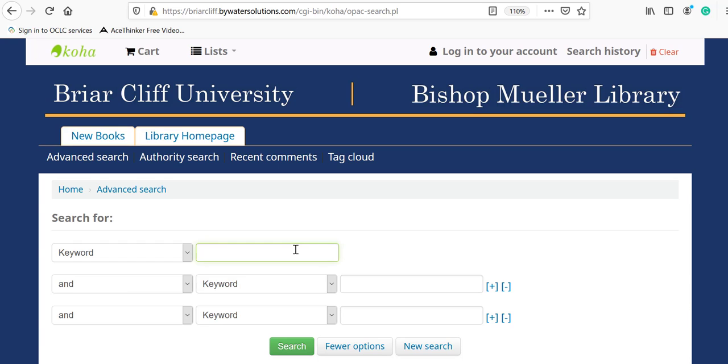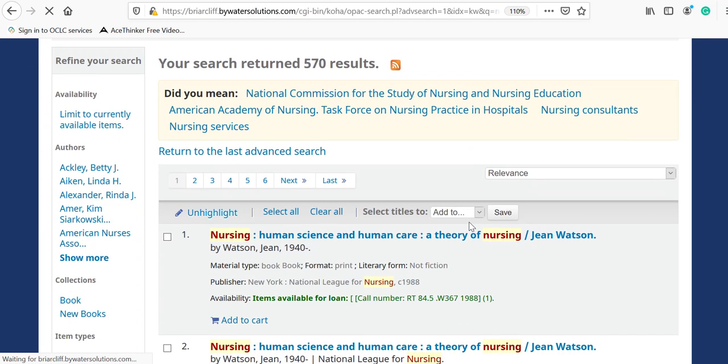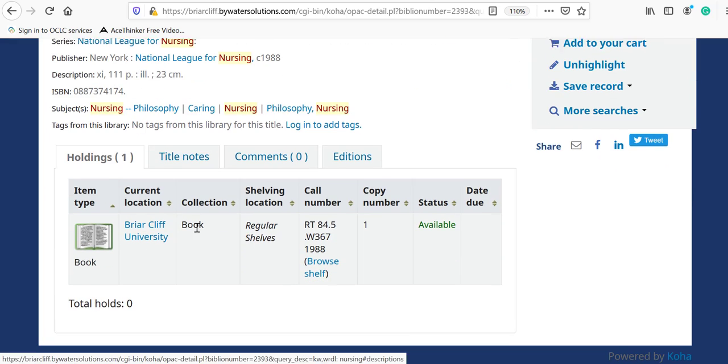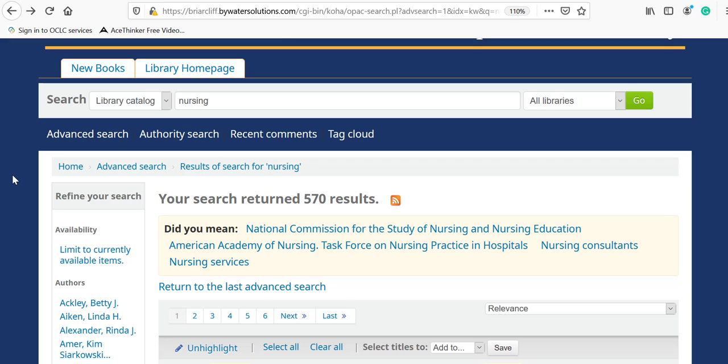So let's say I'm interested in seeing where the nursing books are located. I get 570 results, and if I scroll down, this is our first book here, and I'll click on it. You can see the citation information, and then down here I can see where it's located on the regular shelves and the call number, which is RT 84.5 W367 1988. So this is what I would need to write down or take a picture of to go and find this book in the stacks.